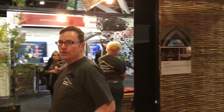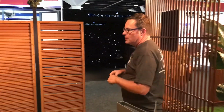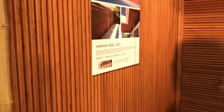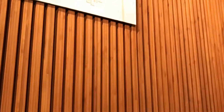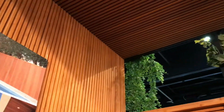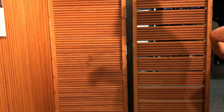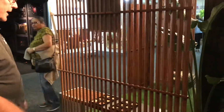Then we're going to go into some really interesting modern concepts, our Symphony and our Sea Change range. This is a fantastic product, whether it's cladding, either around a pool, around a balcony, indoors or outdoors. This is a natural product, so it does need a little bit of care. Like any timber, it needs some oiling, depending on where it is located.